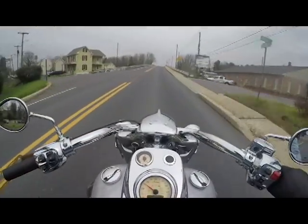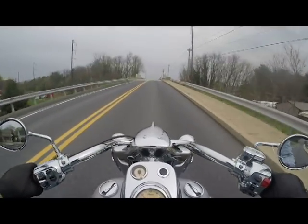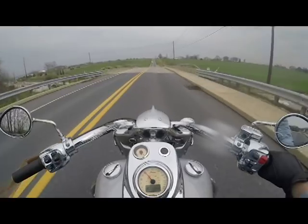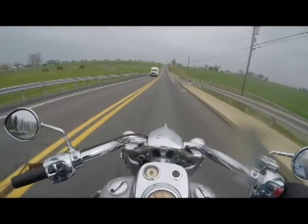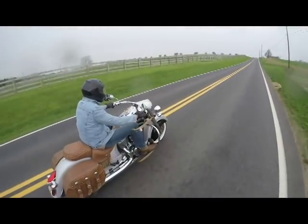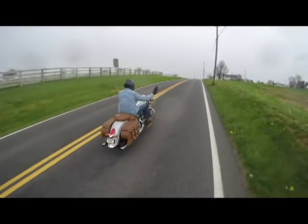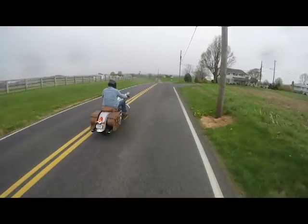The next thing to note, being tall, I like the idea of highway pegs. I like the idea of being able to kick back a little bit. I like to use my engine guard for more than just looks. I like to use it for functionality, with some highway pegs to kick back. So that's my next noticeable thing. I don't really need them on here because I feel nice and spacious and I'm not all cramped up touching the tank. But maybe some highway pegs just for comfort's sake.